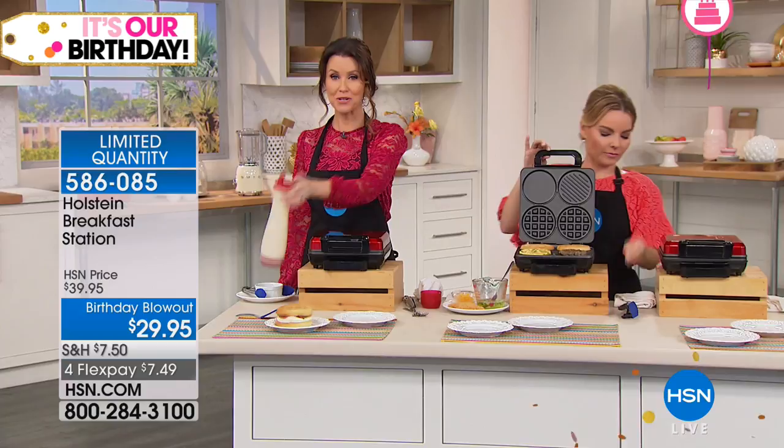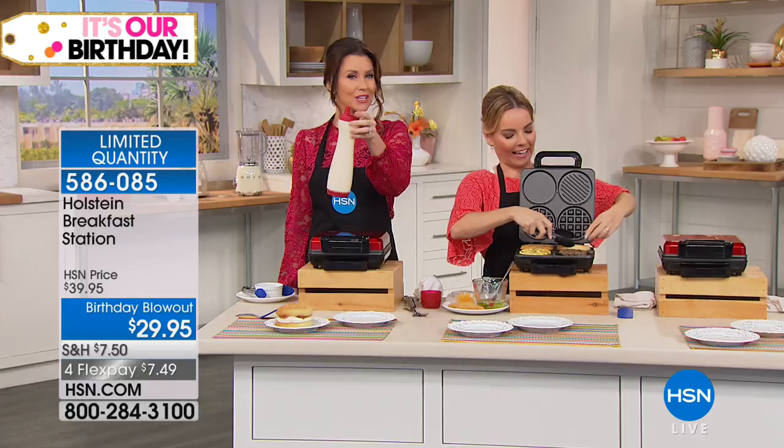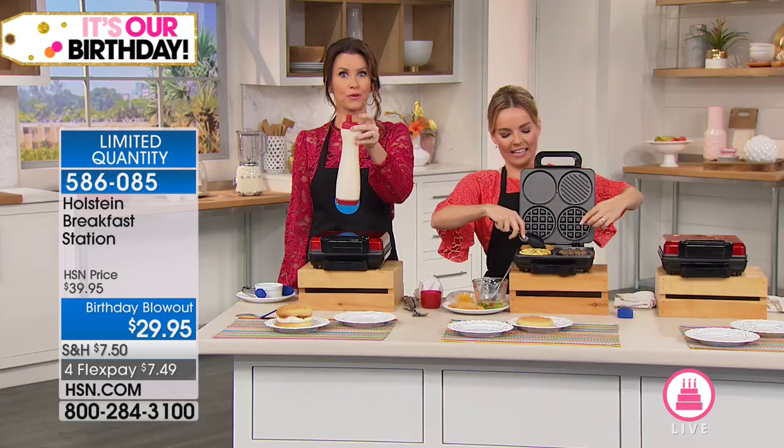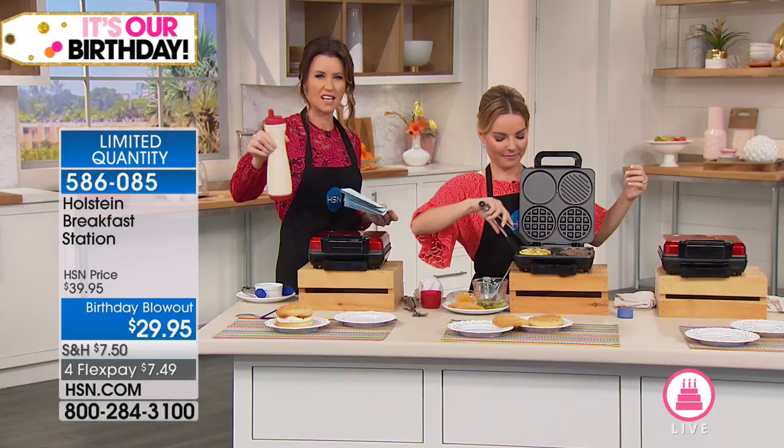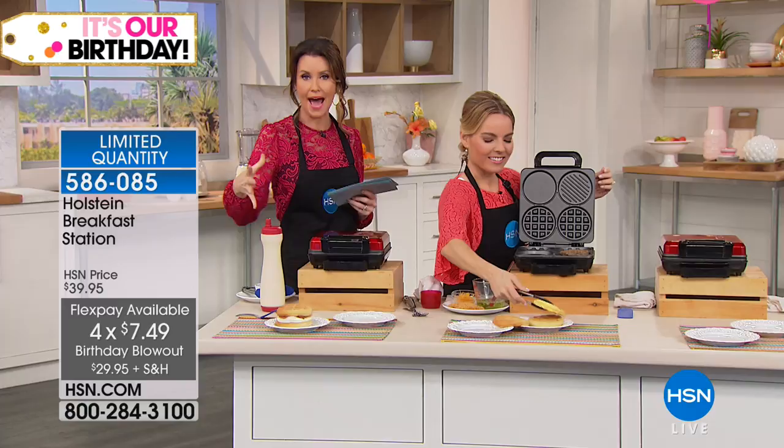I love the little batter dispensers, aren't they great? You could even cook a little pancake. So if you are like me and you're like, I want a waffle, I want a pancake, now you can have both. You could have two waffles and a pancake because you could cook a pancake in that little area as well. Do we have the information for this? $13.95 for a set of two. Perfect. I love these. I actually will make batter and then I'll keep it in the fridge and then the kids can make their own. It's simple enough.